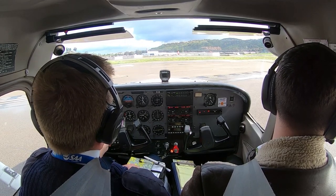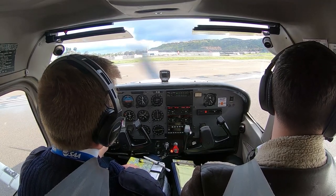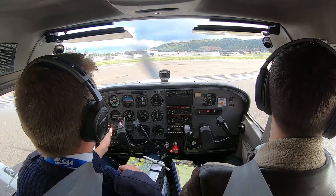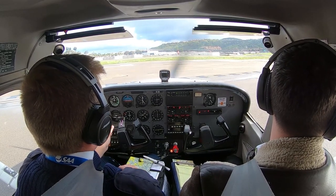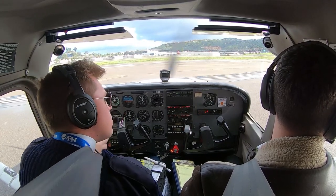Gillespie Tower, Cessna 956 Sierra Papa, holding short, 27 left, request left downwind departure. 956 Sierra Papa, Tower, hold short, runway 27 left, landing traffic. Holding short, 27 left, Cessna 956 Sierra Papa. Cessna 3 Sierra Papa, runway 27 right, clear to land.